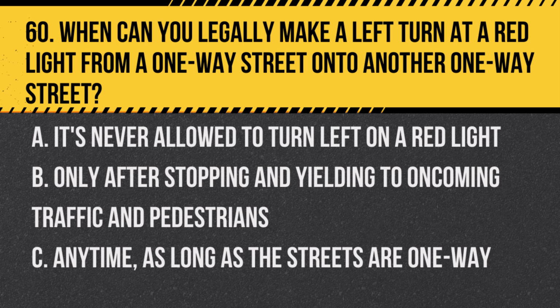Question 60. When can you legally make a left turn at a red light from a one-way street onto another one-way street? A. It's never allowed to turn left on a red light. B. Only after stopping and yielding to oncoming traffic and pedestrians. C. Anytime, as long as the streets are one-way.